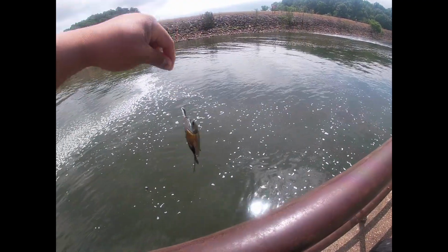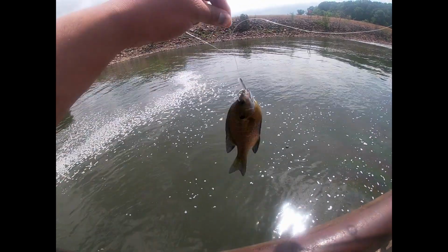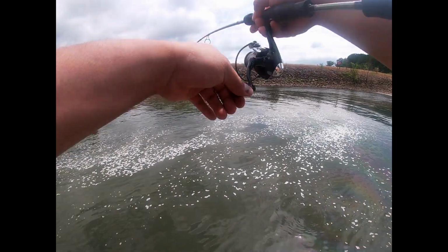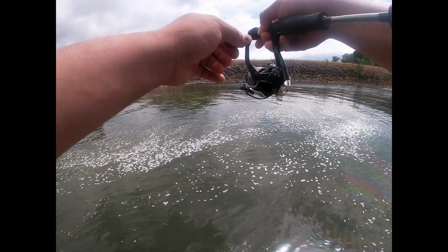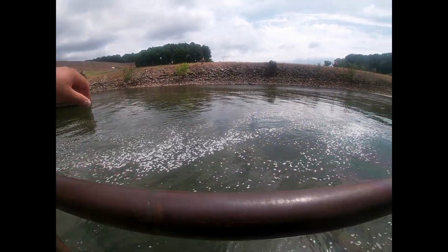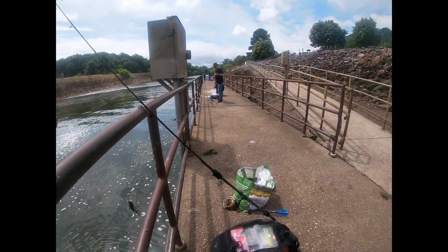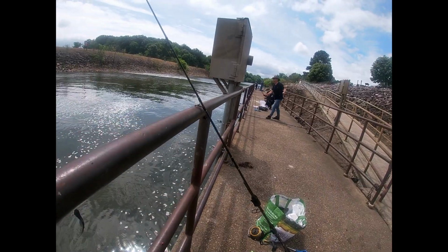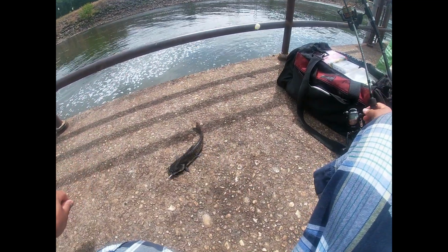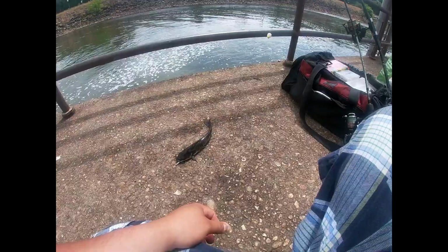Fish. Alright, okay guys, we got a catfish here. A small one, and he bit the lure. Yep. You're going back. We got another one.